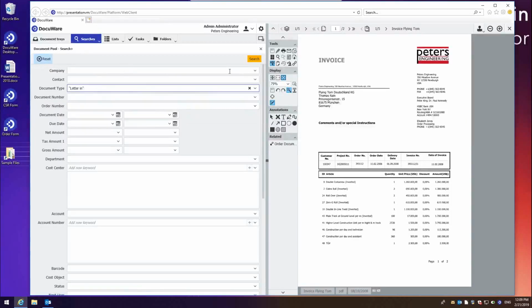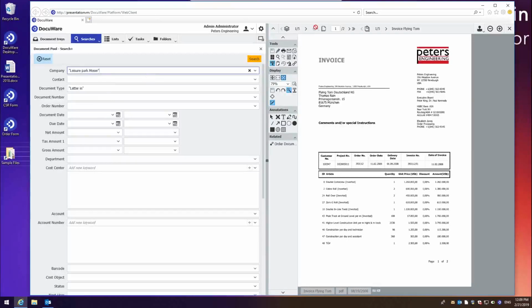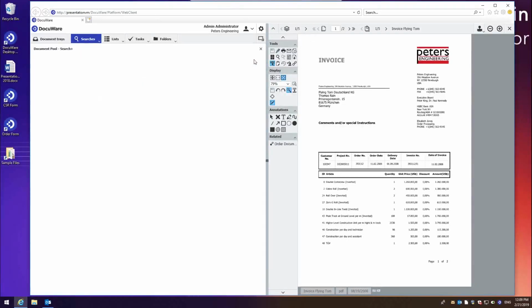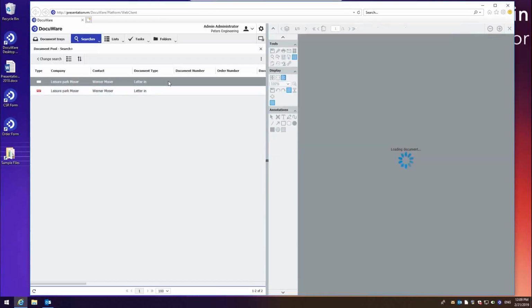Or I can search for letter N from a specific company, and it will only show me the companies that have a document type stored in the system of letter N. So let's take this one. I want to search for this particular document, and there is the document. There's more than one. I can double click on it and see the document that I want.